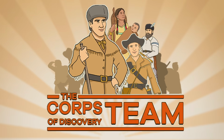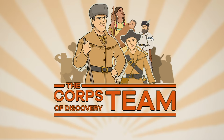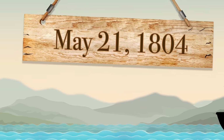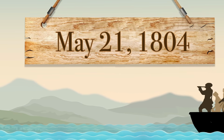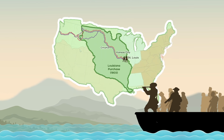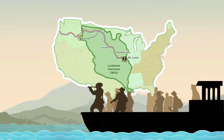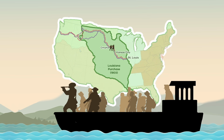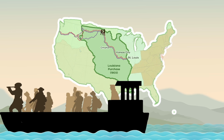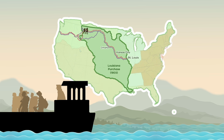Now that the team is in place, let's skip to May of 1804 and the main event, the Lewis and Clark expedition. On May 21st, 1804, Lewis and Clark and the other members of the Corps of Discovery started their expedition from a camp near St. Louis, Missouri. They traveled up the Missouri River on a large, flat boat called a barge. They traveled through places that are now a part of Kansas City, Missouri, and Omaha, Nebraska.